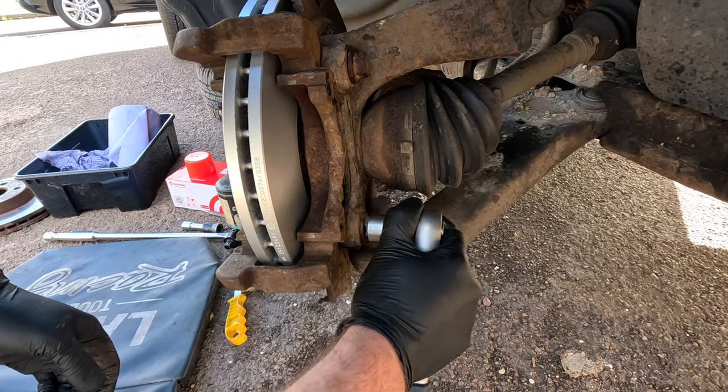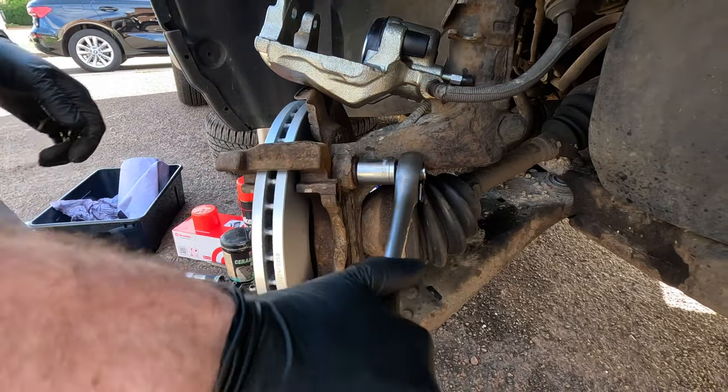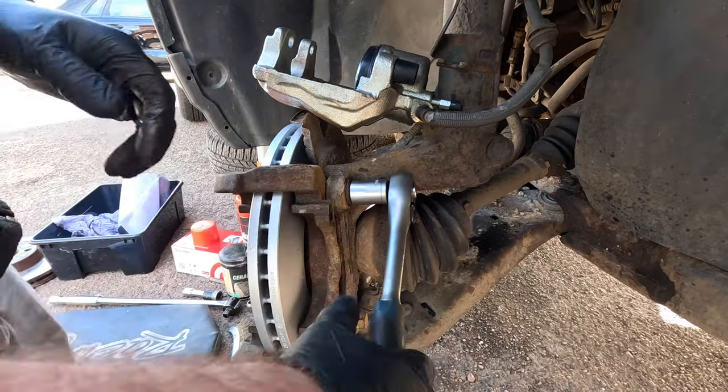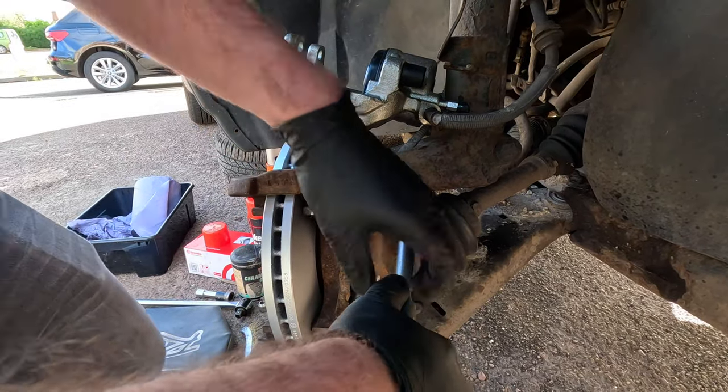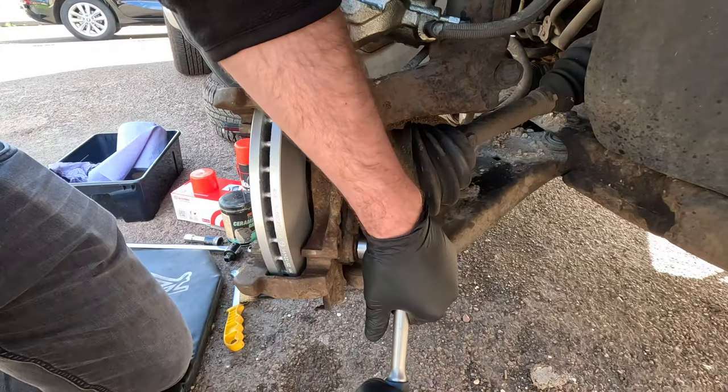Do you have to be a certain torque? I don't know. There probably is a torque figure for it, but as long as they're tight, they're not going to come off.